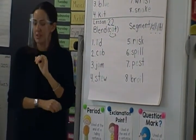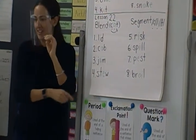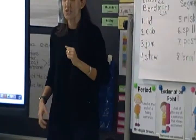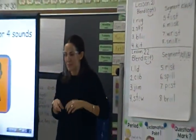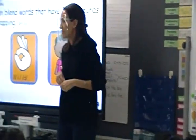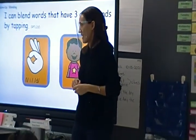Stew. Very good. Do you know what a stew is? No. It's like a chunky soup with lots of stuff in it. Lots of vegetables, and it's very warm and it's very delicious. Can you say stew? I want stew.